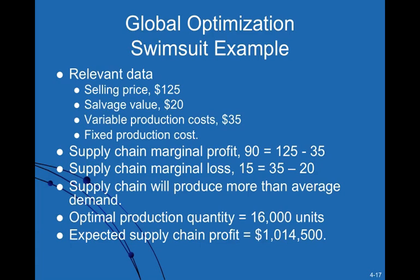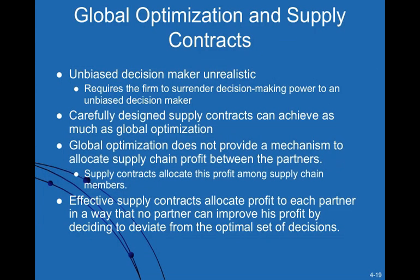And so far, we've seen that we've come to 985,700, so we've gotten a little bit close, but can we in fact get closer? And it's possible. You see here, there's some issues with this notion of a global supply chain, global optimization, sorry. That is, very rarely do you have this unbiased decision maker, particularly when the supplier and the retailer are owned by different entities. So it requires a firm to surrender decision-making power to an unbiased decision maker.